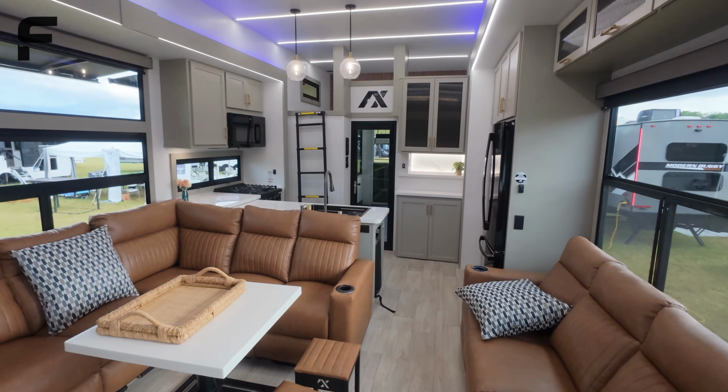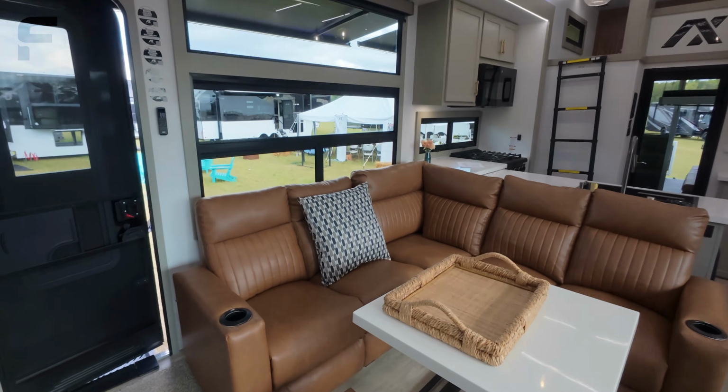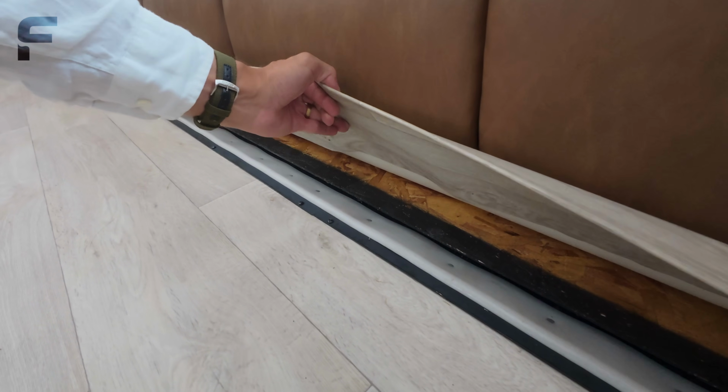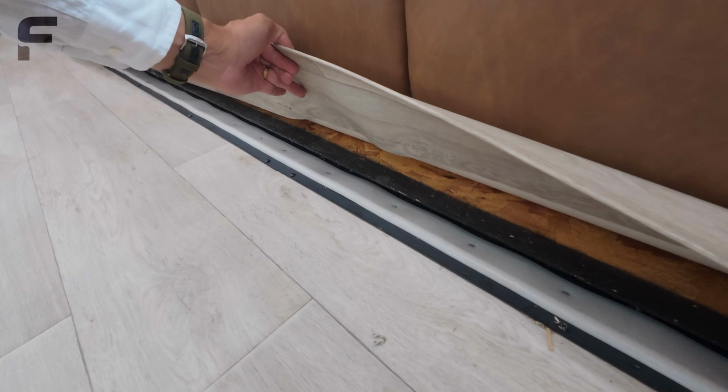I think that's just about it. I think that's everything on the inside. So let's go ahead and, oh, this is something I wanted to look at actually. Underneath the slide out, on the floor, okay, just like almost everybody else, no wrapped subflooring here underneath the slide out box.